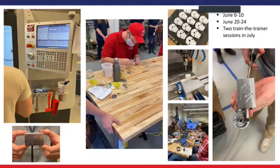Everyone else is working on their CAM software together, and we have an instructor in place there to help with that CAM toolpath planning. So we want to avoid you being in a situation where you look around and say, I don't know what to do. We have someone there to help you, so you'll know what to do and make it a meaningful learning experience.